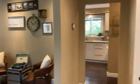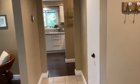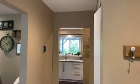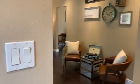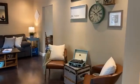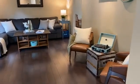Okay, so now we're inside the property. So when you first walk in, this is what your first view looks like. So here is the front door. So the first room that we're going to explore is the living room. So it's a really big size, so it's awesome. Gives you guys enough space to lounge around.